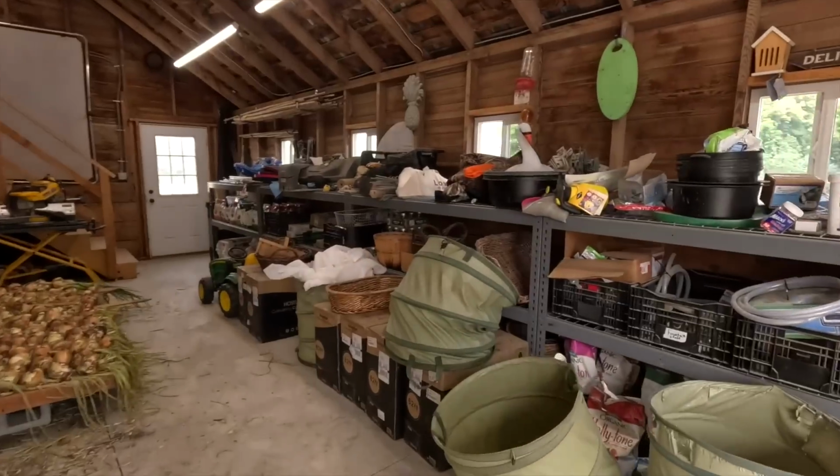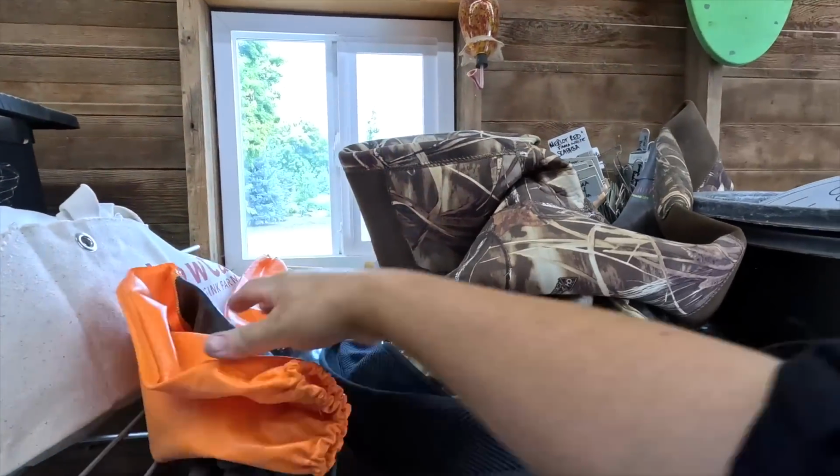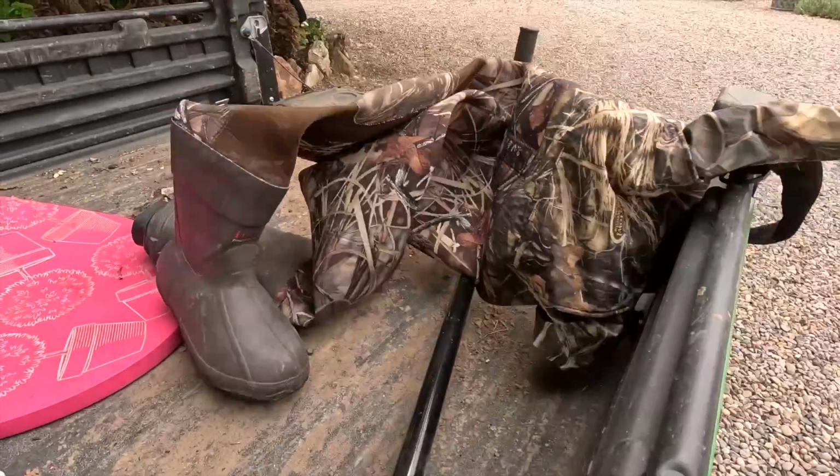So now I am going to go get the hip waders, and where are the chest waders? We're gonna get into the pond and groom, because that really needs to happen. There they are. I don't really feel like getting completely wet today, so we're gonna put these on. All right.